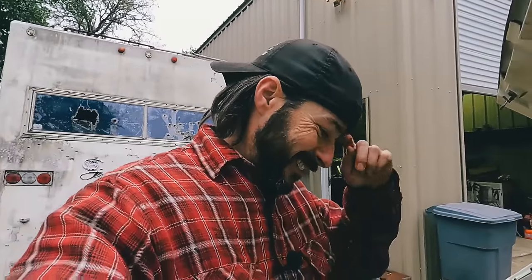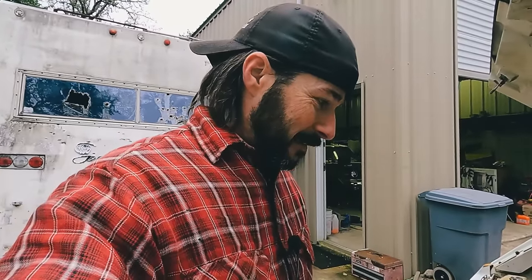What? Well, this thing purrs. I guess it was just running off that much starter fluid. Okay, so ignition system's good. I don't know how much gas is in this thing. Gonna find out if it's an inline fuel pump or in the tank. Hopefully not in the tank.